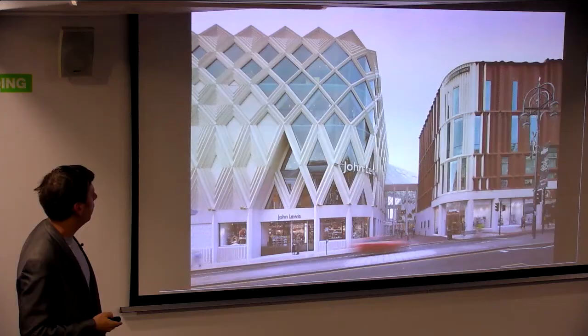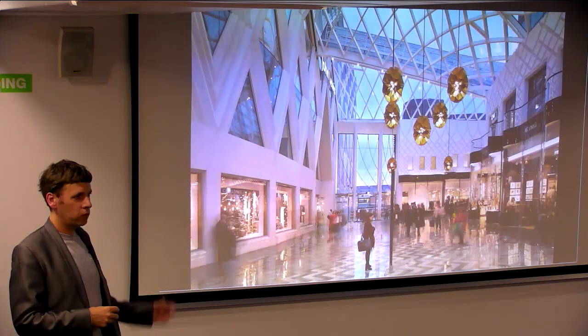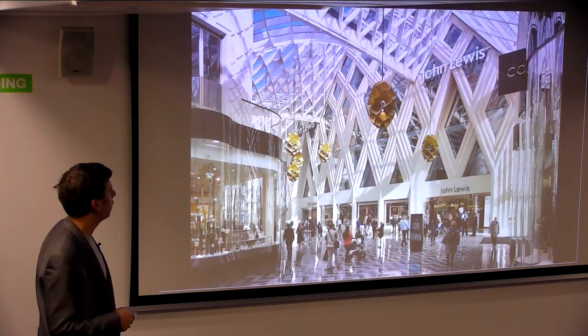View between building 1 and 2, with the roof sitting in between. It is the same facade inside and outside, so you could demolish the arcade and the building would be happily standing on its own. View with the roof of the arcade hitting the John Lewis, so the roof is trying to talk to the John Lewis in a language that relates to the diagrid.